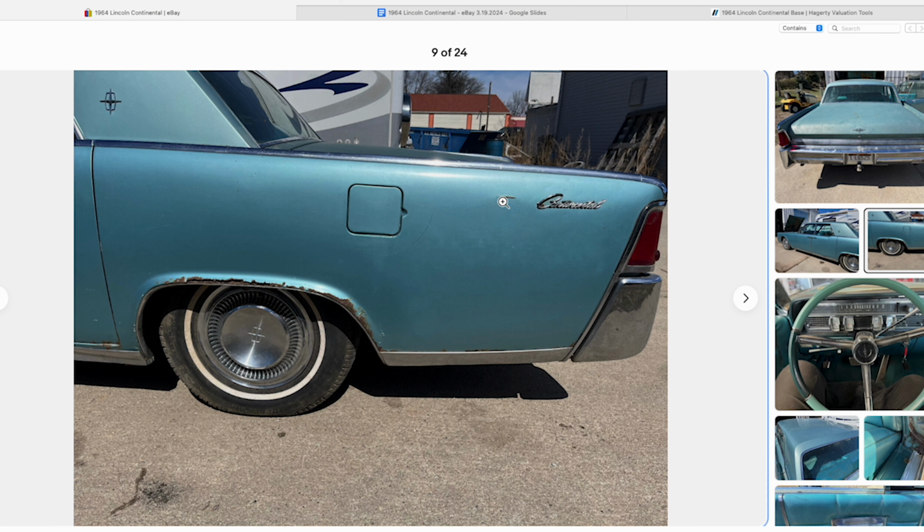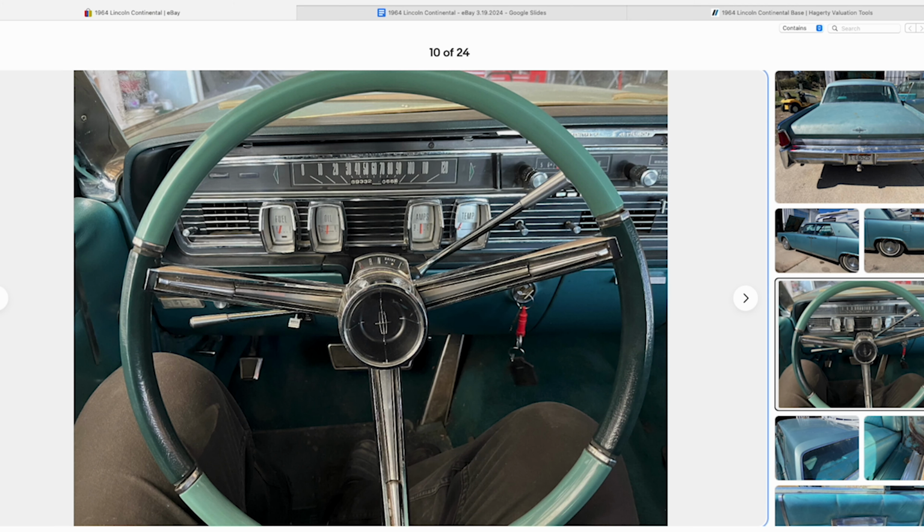Here we could see a little bit of blemishes. It's hard to tell if just the paint was messed up and it's a little bit of rust or kind of patina kind of showing through there. And of course, you've got the Continental script.